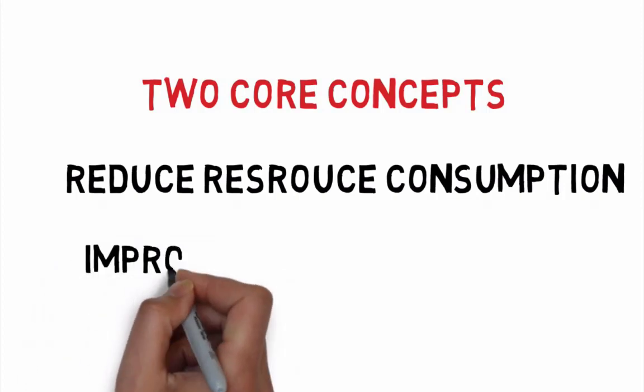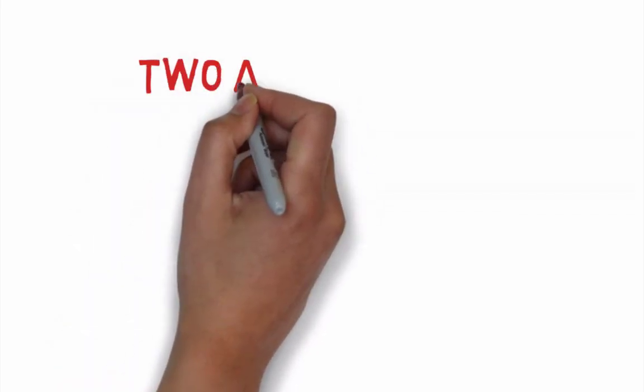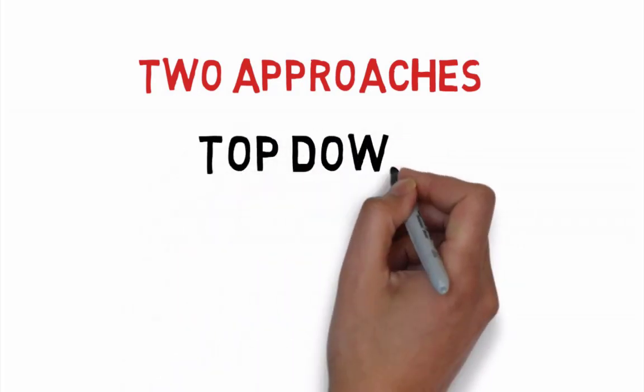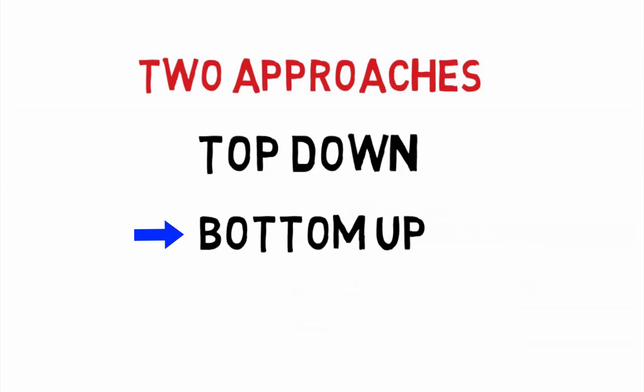Secondly, we want to improve transaction speeds. Now, we're speaking specifically to OLTP boxes here. We want the transaction speeds to be as fast as possible. So now that we've refined what performance tuning is and what the two things we're trying to accomplish are, what are the different approaches? Well, again, we have two approaches to choose from. We have a top-down and a bottom-up. The bottom-up is the one all of us know about. That's being able to use execution plan analysis to look at the individual queries and make changes so that they run faster. The other is the top-down approach.